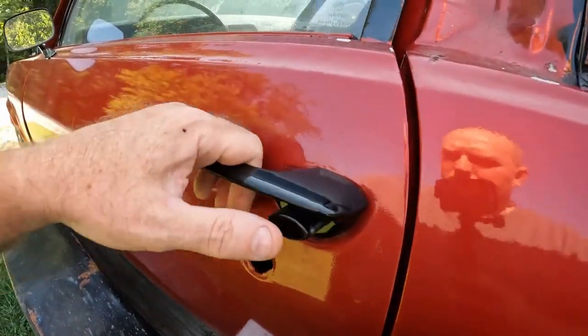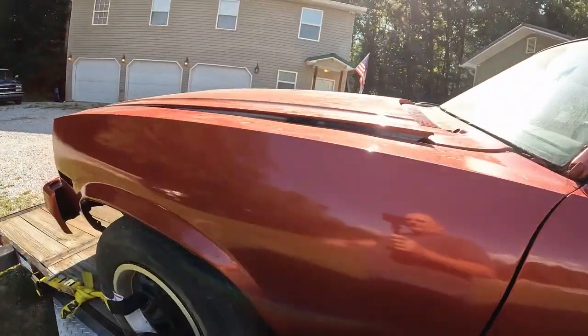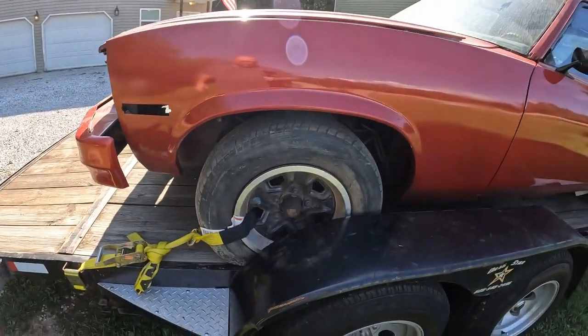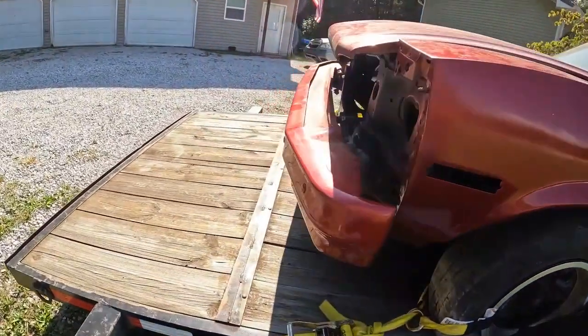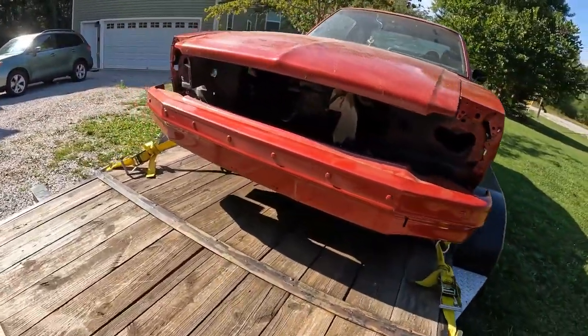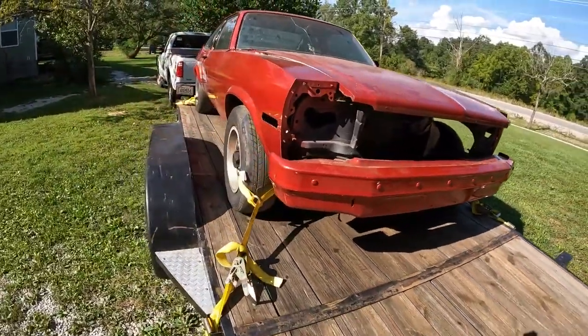They painted the door handles. The hood doesn't fit right. We never got the hood shut. It has some kind of rally wheel on it. They painted the bumpers. The eyebrows and things are inside the trunk, I believe. You can see a little bit of the motor that's in it, the unusual motor.